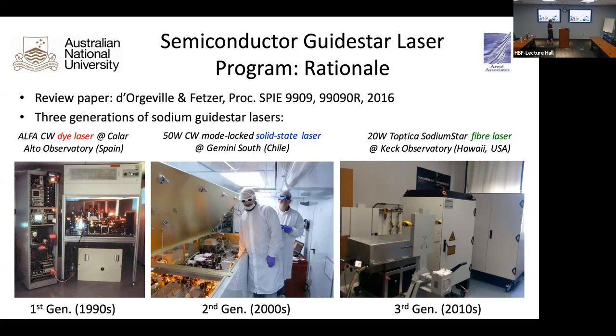So you're familiar with our previous systems, maybe not so much with the dye lasers that were used in the 1990s. This is a picture of the alpha laser in Calar Alto in Spain, which was one of the first lasers used on sky, with a guide star demonstration and actually science use.